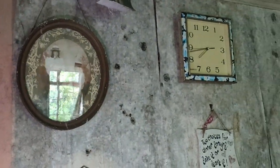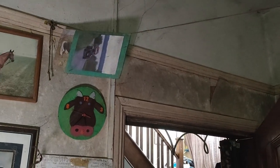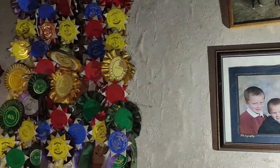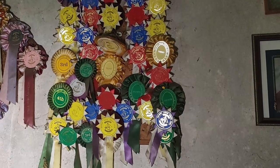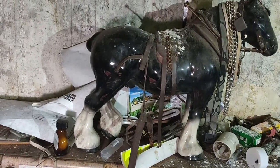That is quite old. And I like how they used to put string up across the ceiling and hang Christmas cards. I just can't believe how much stuff's in here. Then you've got pictures of horses, and that could be the grandchildren maybe. Look at all the prize winnings of the horses. They won some races or whatever they did. They came fourth, third. What an amazing house this is. Let me know what you think, people. On the fireplace, some old horse ornaments.